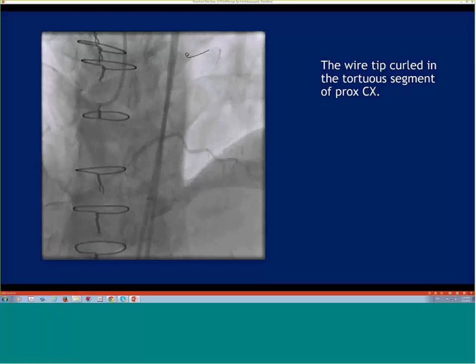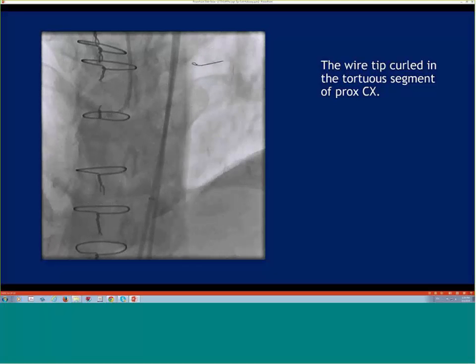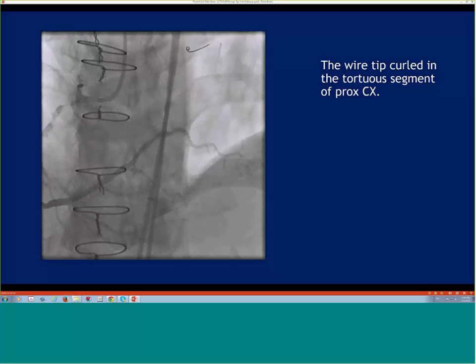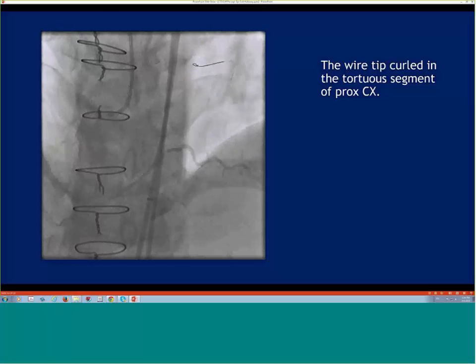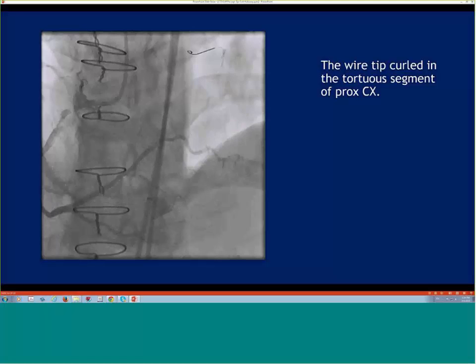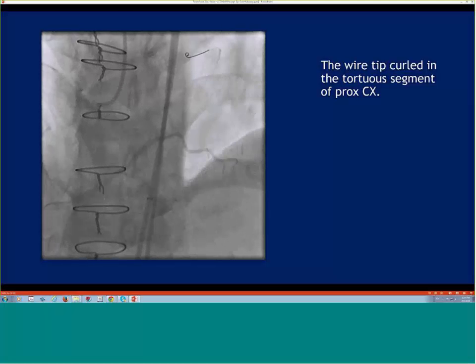Okay. I think you're right. You may compromise the perfusion. Again, it's not a huge territory, but still, he might get hemodynamically unstable. But that's, I guess, another reason to try antegrade first before going retrograde here. Although if you tolerated the first one, you probably do okay on the second one.